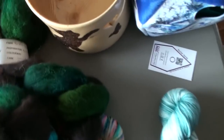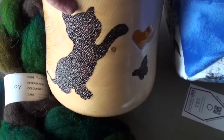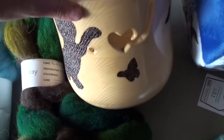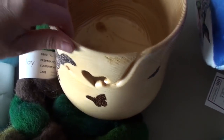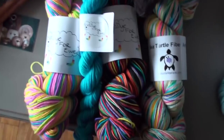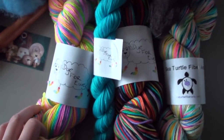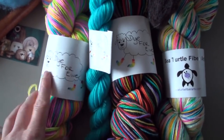And then for my birthday, which just passed, I got this beautiful yarn bowl, also from Weaselworks. It is so pretty. Yeah, so I just had my birthday. I just turned 40. Big birthday, super happy. And we had a good day.